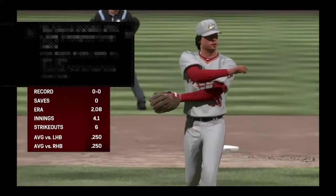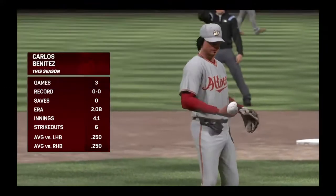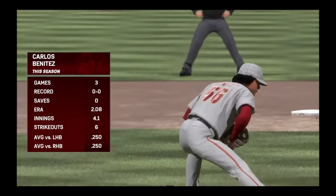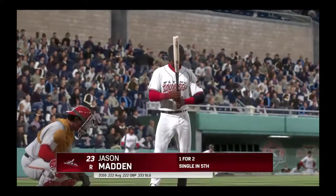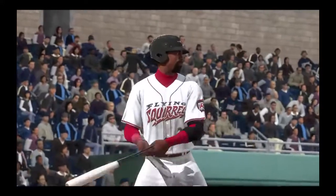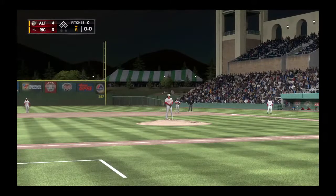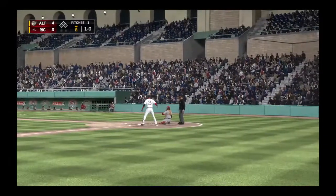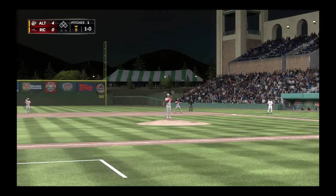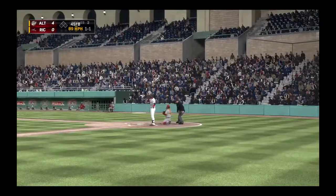Carlos Benitez is on to pitch out of the bullpen in the bottom half of the 8th. Carlos Benitez. Digging in and looking for more, Jason Madden. 1 for 2 on his line so far in the game. Jason Madden. And a curveball that time that broke too low. And a high strike there. It's 1-1.